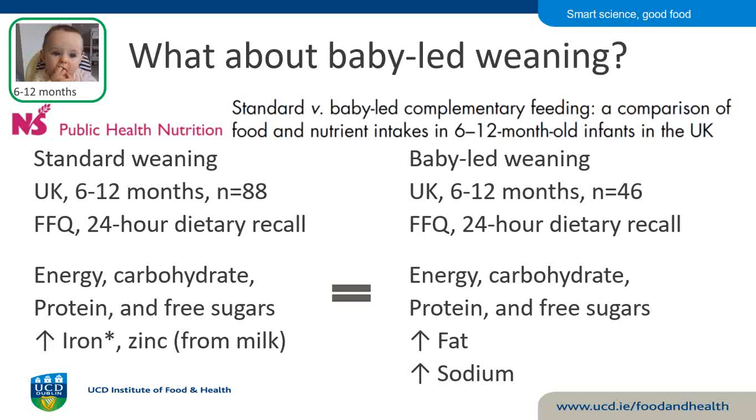It was just the iron and zinc from milk, but those would be probably the two nutrients that most people would be concerned about in the baby-led weaning approach. So that's just kind of a quick snapshot look at the baby-led weaning.